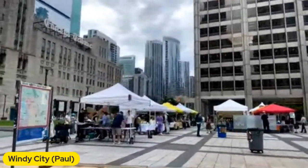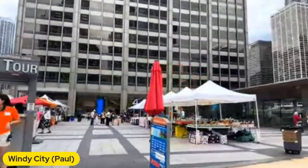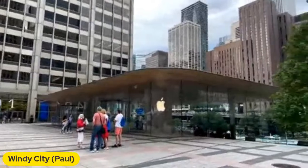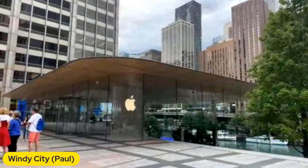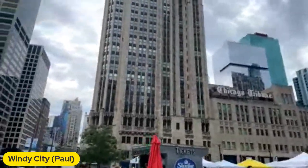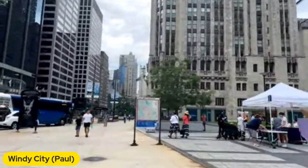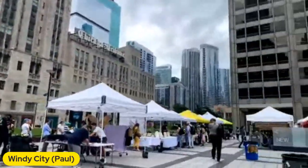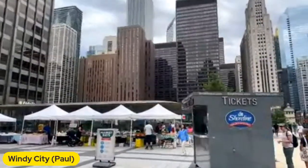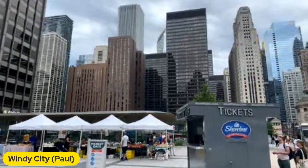We've got a little market going on here, both jewelry and apparel as well as farmers market. Here we've got Apple's marquee store on Michigan Avenue. If you look at the roof of this, sorry, I'm going to back up a bit. We'll walk back towards the Tribune building and the Tribune Tower. You can see a little bit of curvature to the top of that building. If you've ever had the MacBook Pro, that's the lid of a Mac laptop. That's what that's representing there.